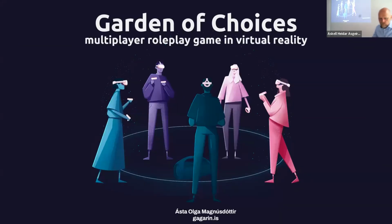Okay, I should move away, so I give you the floor. And yeah. Fámennt og góðmennt.